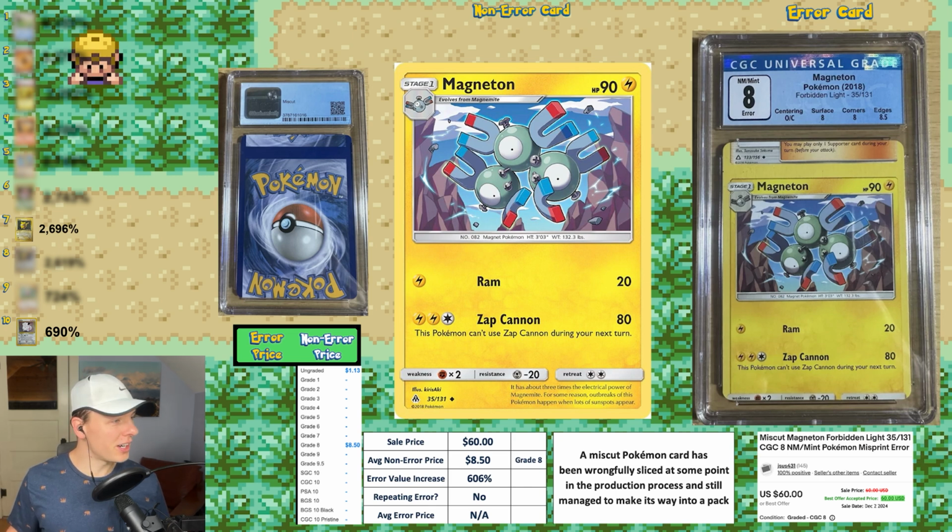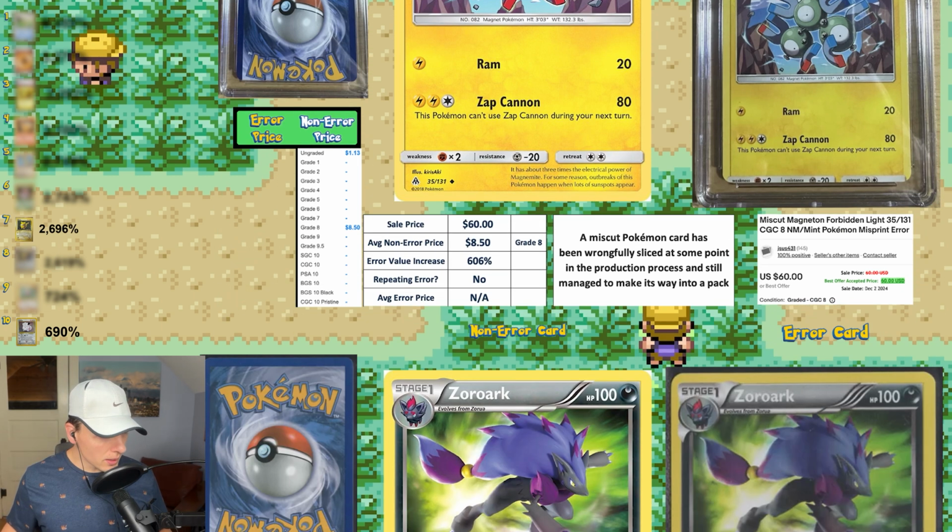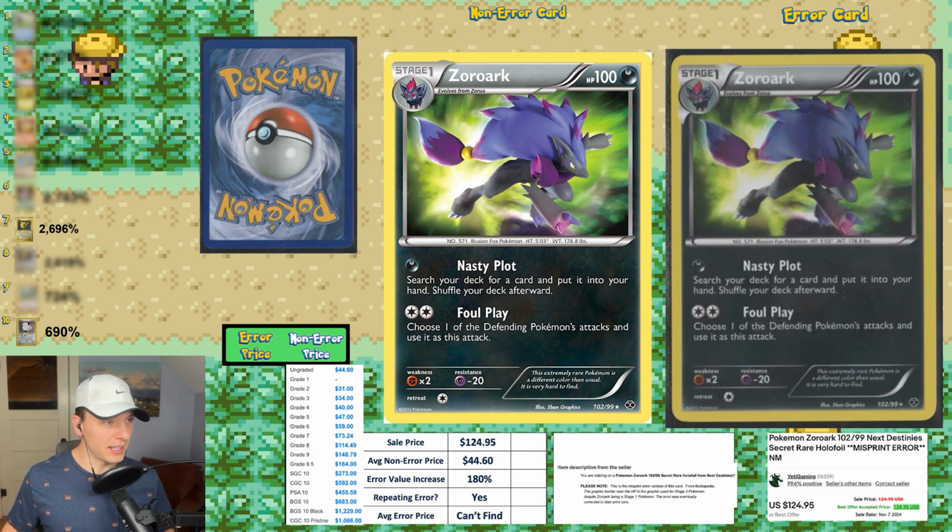So, awesome card. I believe this is actually number 11 this week, so not in the top 10, but a cool card to talk about, and I know some people out there really do like miscuts like this. Next up, we have a card I have never seen before, at least for the error.